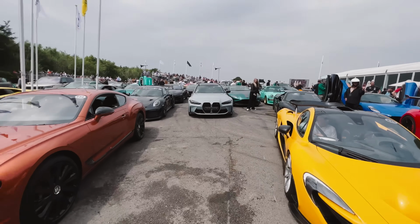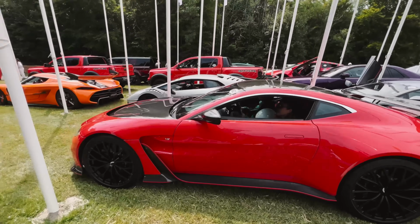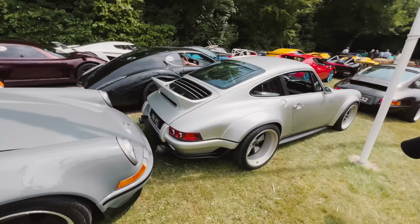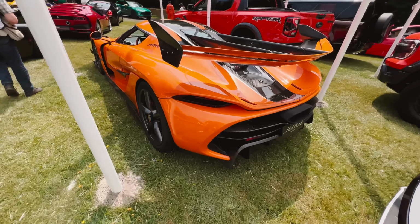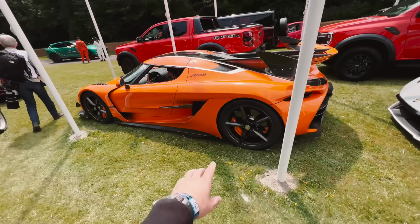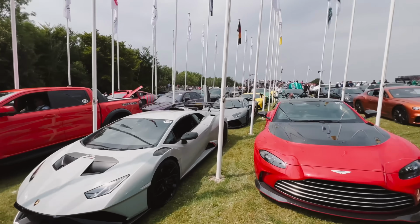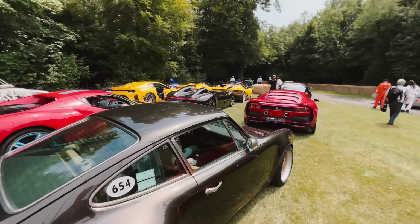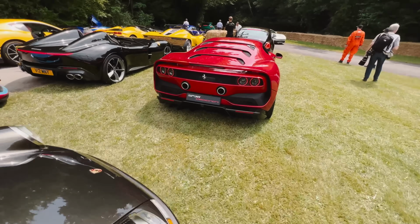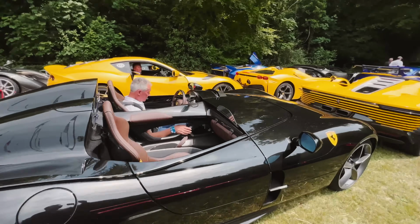New M3 Touring, Speedster. That's the V12 Vantage we featured on the channel a few weeks ago. Singer DLS, Jesko Attack. This is probably, for me, the star car of the event. I cannot wait to learn more about that car. Huracan STO, a whole load more cars through there. The Ferraris right up front. We've got this one of one SP38 Deborah, Monza SP2.